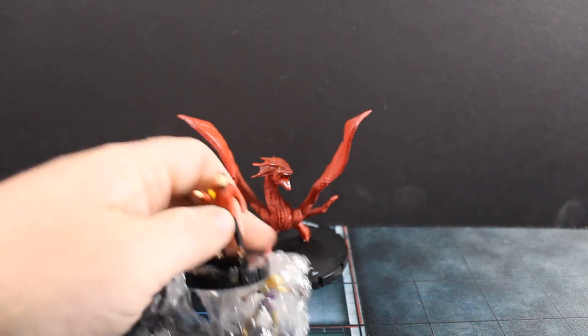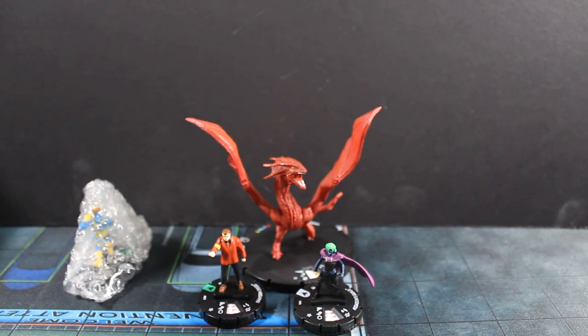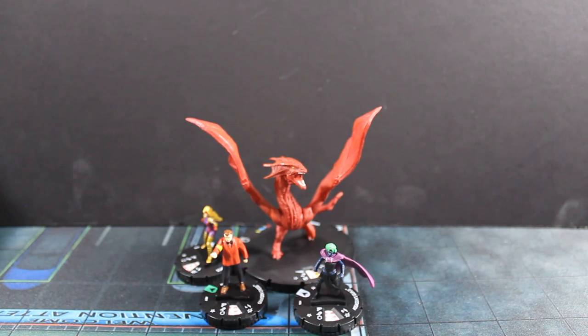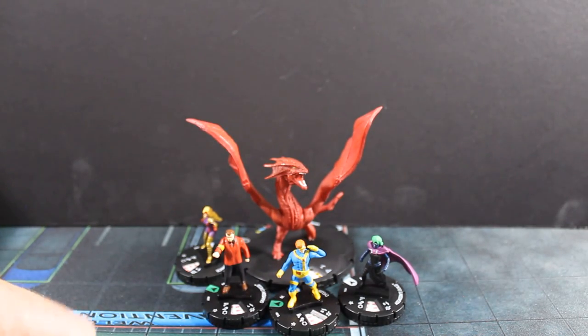Then we got a Graydon Creed, an Assassin's Guild generic, a Scanner, and a Cyclops uncommon. So pretty cool there. Didn't have this one. Can use the Assassin's Guild person, so not a bad booster.